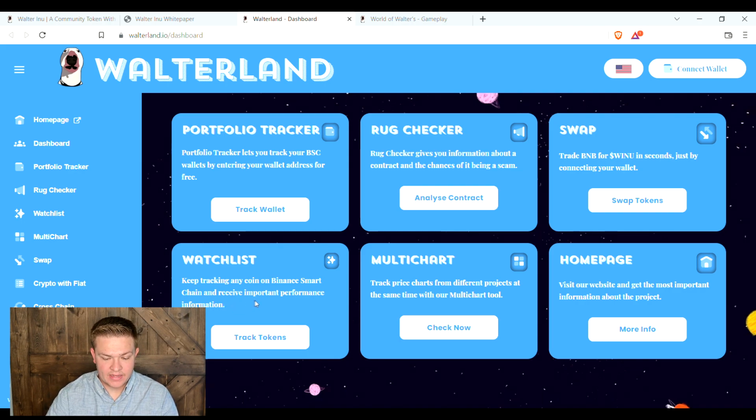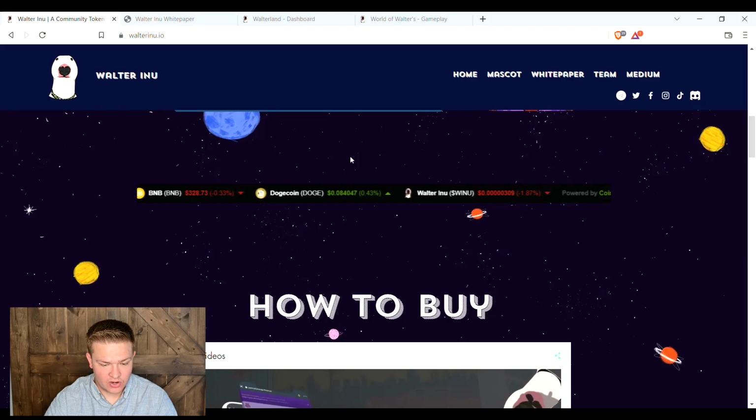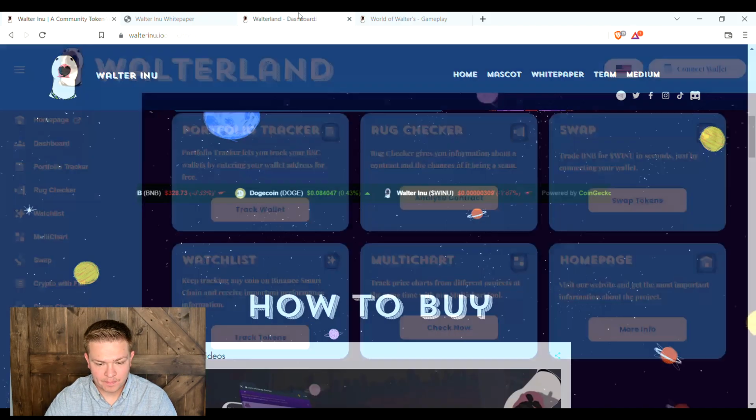And it'll send you updates on like certain information, like if the coin is dropping, if it's doing really well, stuff like that. You also have the multi-chart. So this is where you can compare different coins' charts all in one spot, right? So if you wanted to compare Walter to Dogecoin, right, you can do that. You can do all sorts of cool stuff with that multi-chart feature. And then their homepage, that just brings you back to their homepage on their website right here.